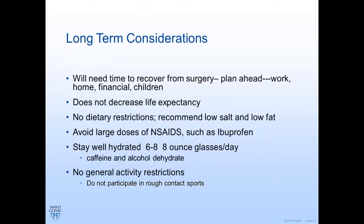So of course, long-term considerations: is it okay to be away from work? Is it okay to come to Rochester not once for evaluation, but twice? You're going to come for the evaluation, then you're going to come for the surgery. So travel time, are finances okay with that? Do you have daycare issues that you need to worry about? Do you have a caregiver? For a husband and wife team, you need 2 caregivers because the spouse can't take care of the spouse, because they're both going to be recovering from surgery.